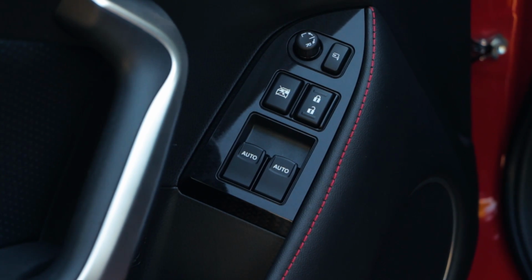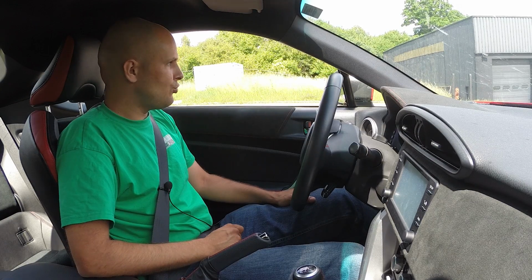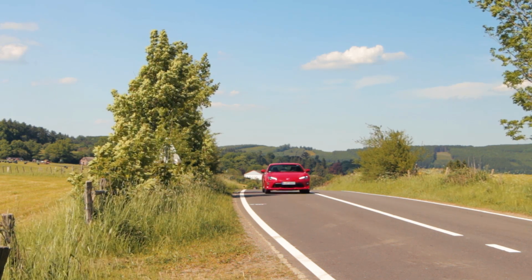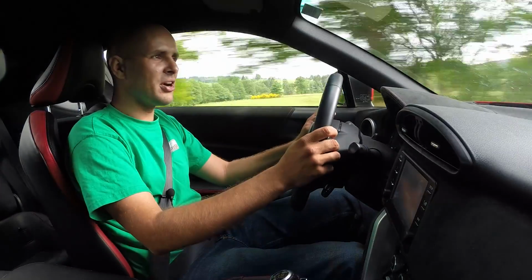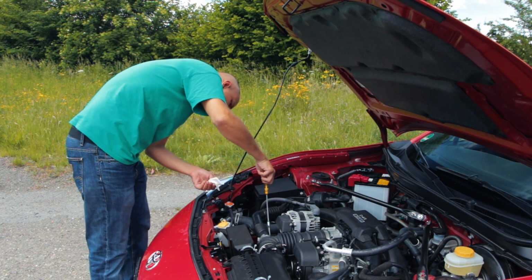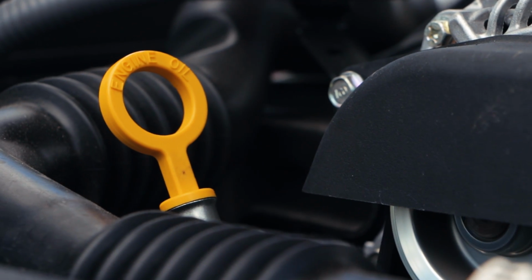And it also has very fast windows. Yep, very fast windows. When you pop the hood, you can see a bunch of stuff. It's not just plastic covers like in most modern cars. You can see the generator, you can see the starter motor, you can see the gearbox, you can see the serpentine belt, and all of this stuff.